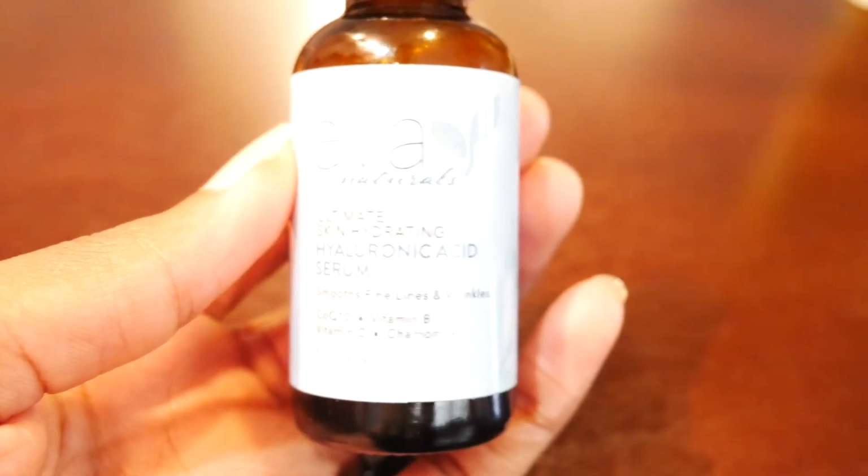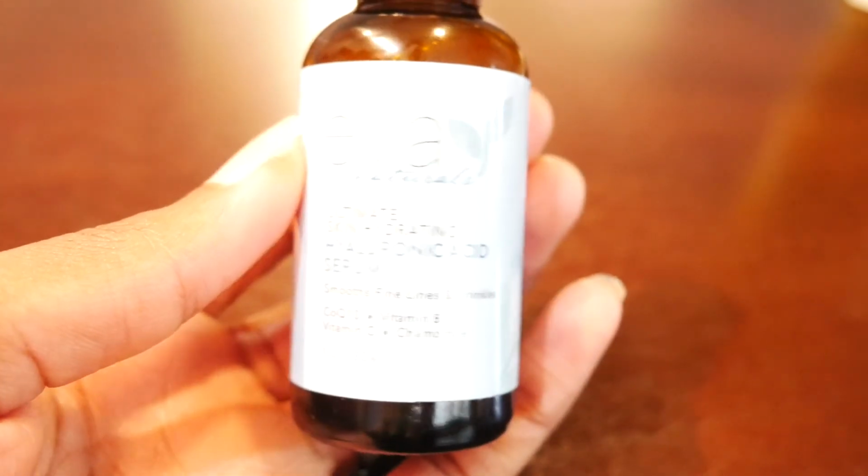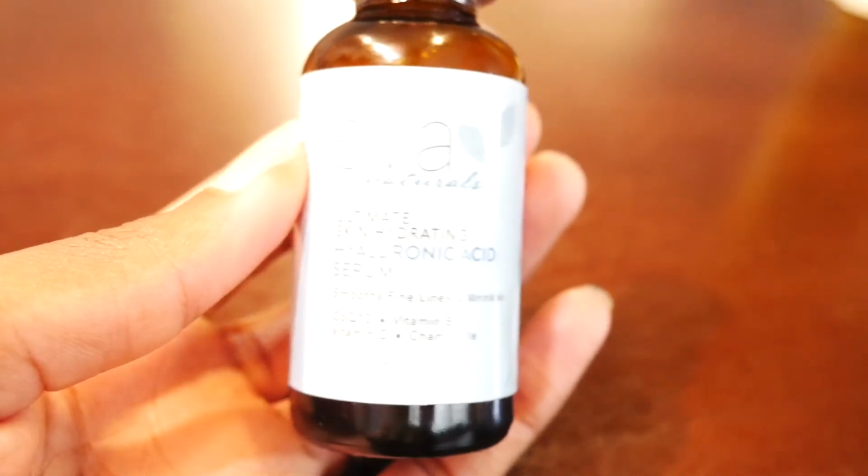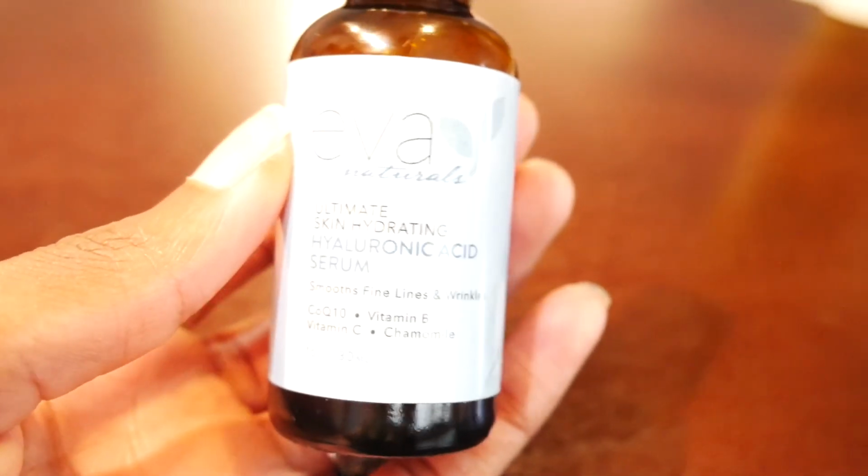So this one seems like a combination of a few of the things that I've been using here. It's called the Ultimate Skin Hydrating Hyaluronic Acid Serum. And this one soothes fine lines and wrinkles. It has CoQ10, vitamin B, vitamin C, and chamomile. So definitely sounds very soothing and healing to the skin. I will use this and let you know how it works out. But listen, free. That is my magic price, my magic number, free. So I'm really excited about that.